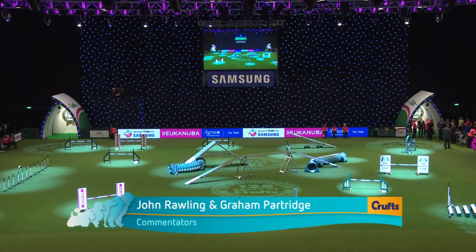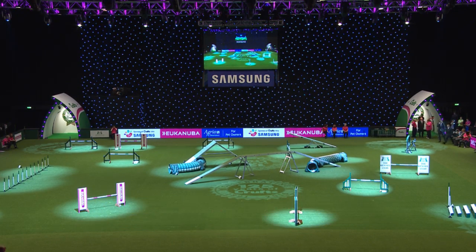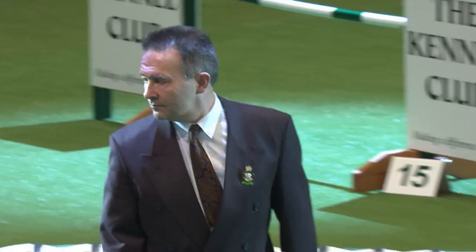Now, we've had heats this morning in this event. That was the jumping discipline. This afternoon we've got agility, and there are 15 competitors in the first of these among the large dogs. Tell us exactly how it's going to work here, Graham. Reverse order, yep. It is. We've had a jumping round this morning.